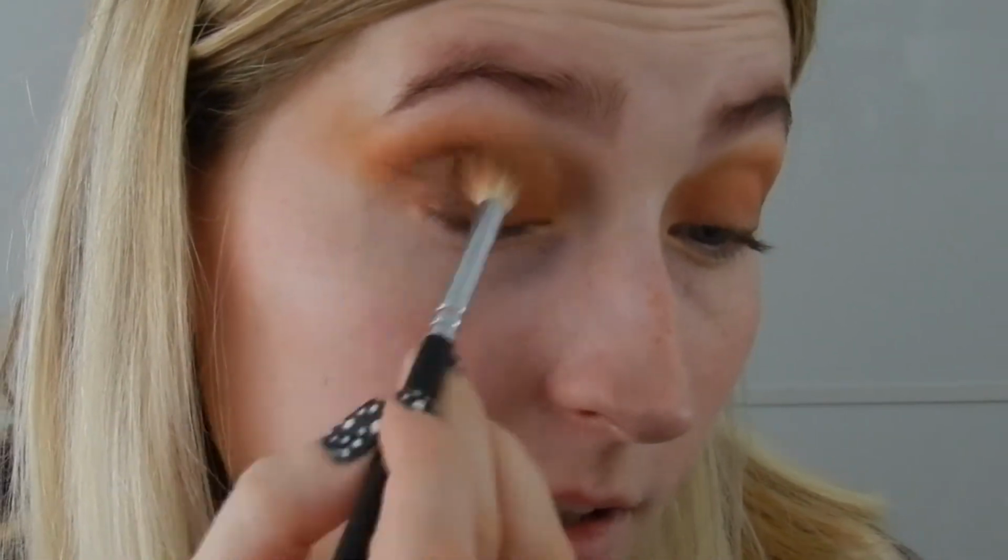So it's not harsh, but it still looks a little bit defined because I've drawn it on like a wing, which is really nice. And then just sort of try and blend it into the rest of the eyelid. I find this palette blends really nicely, so I don't have a problem doing this.